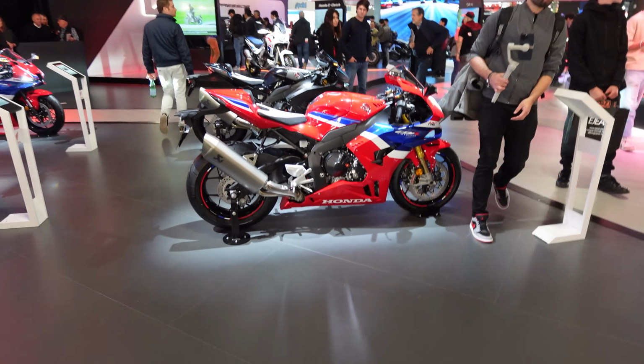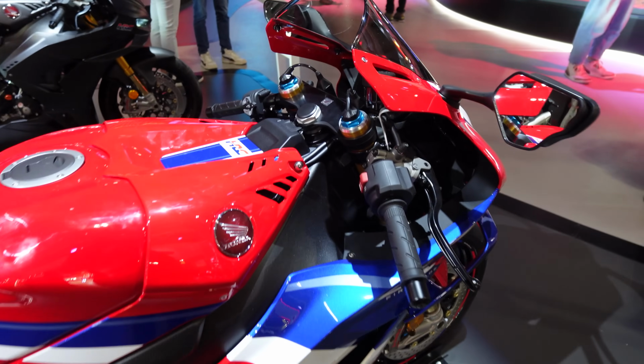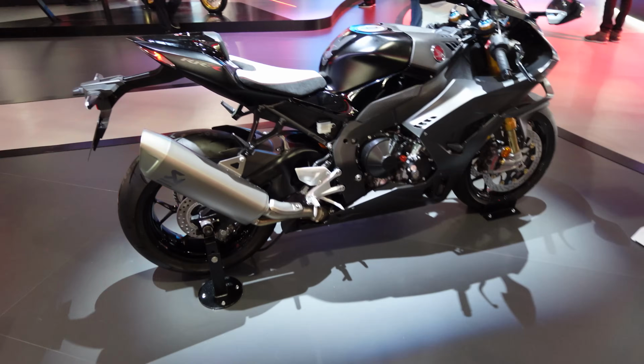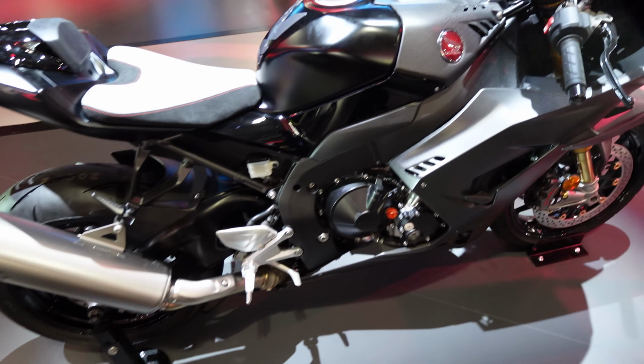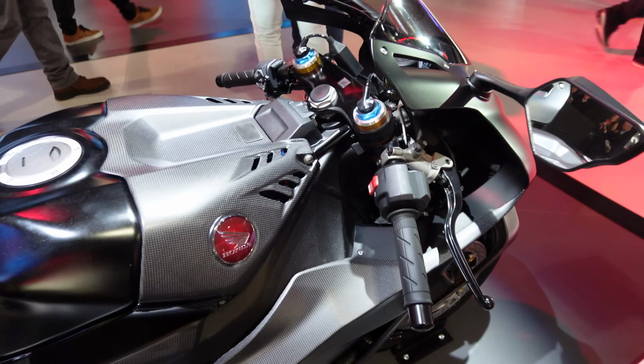Here we have the Fireblade. It's always stunning, absolutely love these. This one's got the electronic suspension on it, and that really does look the business. We also have a Fireblade here in black with the Akrapovic exhaust on it, coming up looking in there.